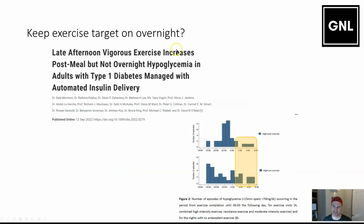So they did some vigorous exercise after the evening meal, and then they looked at what happened during the overnights when they just let the algorithm work completely on its own. And then they looked at the nights post-exercise versus the nights where they didn't do exercise to see if there was any difference in hypoglycemia. And interestingly, there was actually less hypoglycemia on the nights where there was exercise compared to the pre-nights.